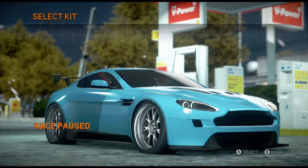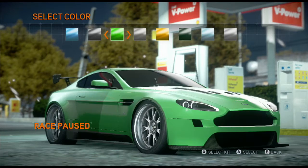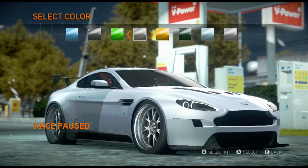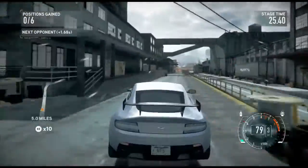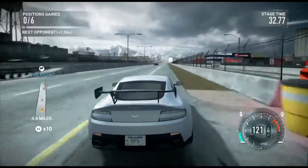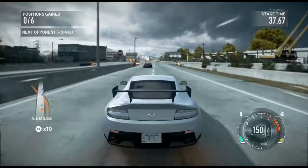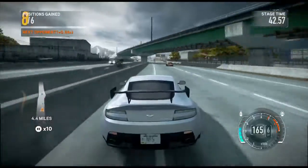That looks very good. Let's give that a try in a... Is that a neon green? Oh, that's a horrible green. Let's go for the silver for the Aston Martin. It's always good to switch up the car a little bit. That way the game doesn't get boring.